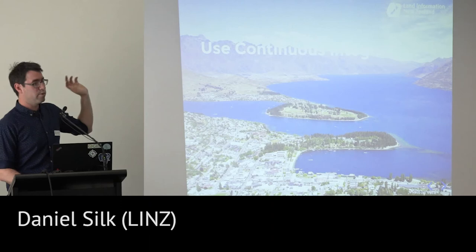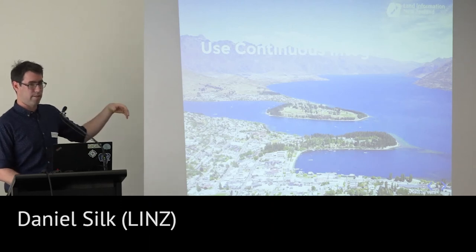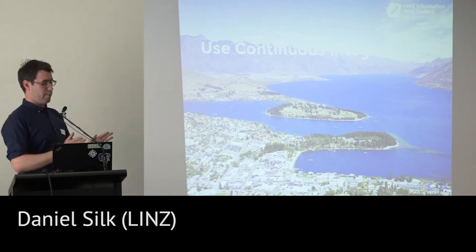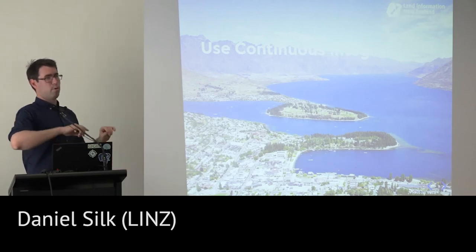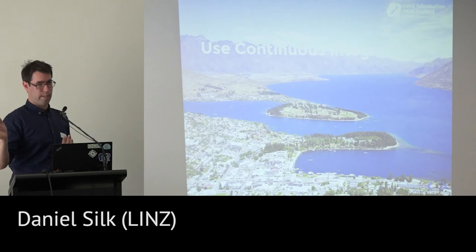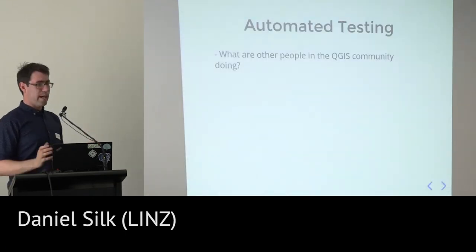Headline's a little bit lost there, but we also want to be able to use continuous integration. So I don't just want to be able to test on my local machine when I'm developing something. I also want it to run automatically when I commit. That seemed really hard with QGIS.